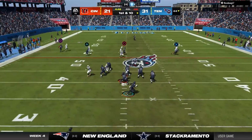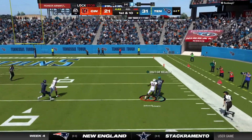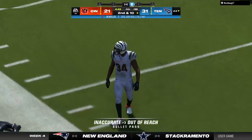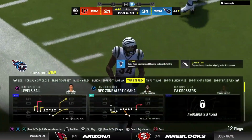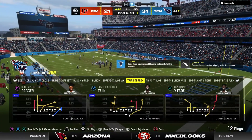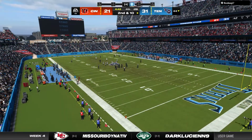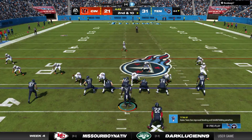Off the play fake, here's Willis. Rolling to his right. Now he's going to throw deep right side. And incomplete on the deep ball. And they're at the point of the ball game now where they've got to take some chances. They've got to put the ball in the air and just see what happens. But this defense knows that all too well. Now it's 2nd and 10.